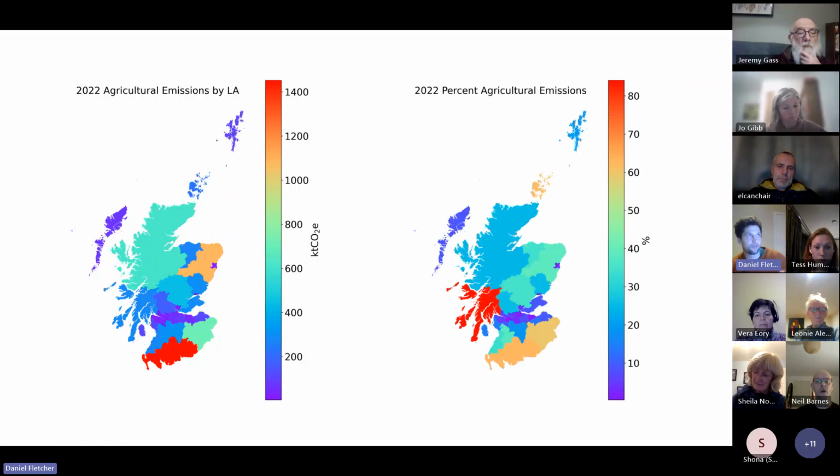And then as a percent of that sector's total emissions in the rest of the economy, that's what this plot on the right shows: what percent of the emissions in this area are from agriculture. In the central belt and places like that, there's very little. But if you're in a rural area like Dumfries and Galloway, it can be a huge proportion of your emissions. So if you're interested in your local area's effect on greenhouse gas emissions, this is quite an important plot.